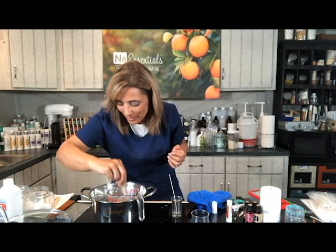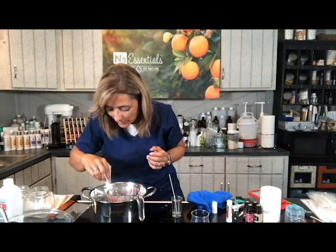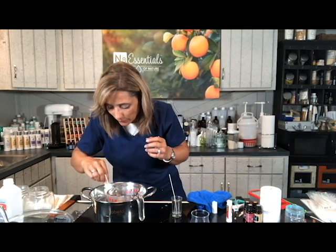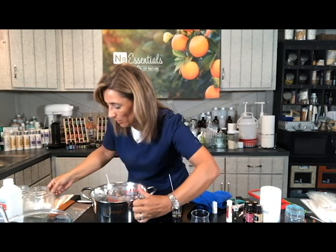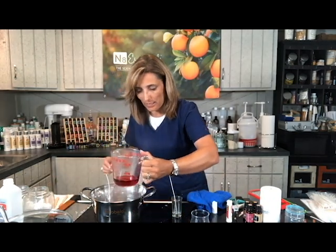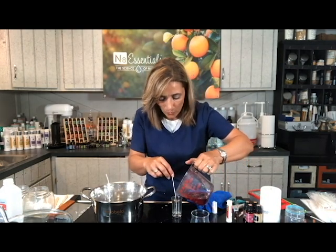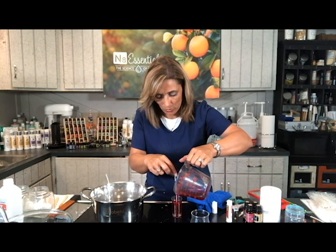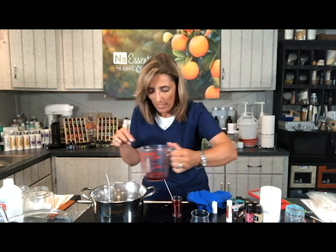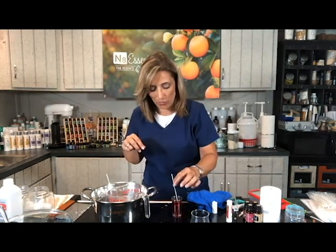We're almost done here, and it looks like my purple candle is melting as well. Beautiful. And let's take this out and go ahead and pour. Now, I'm not the best pourer in the world, and you'll notice that the candle wick drags a little bit.